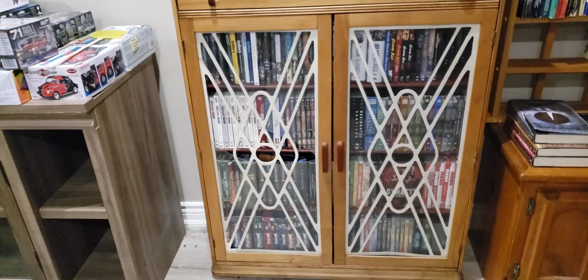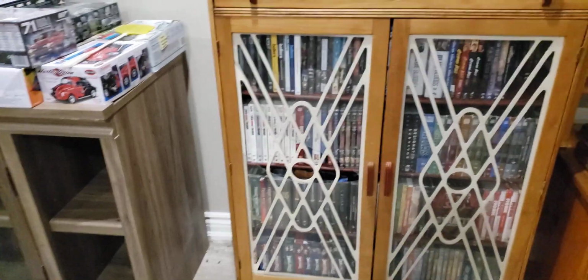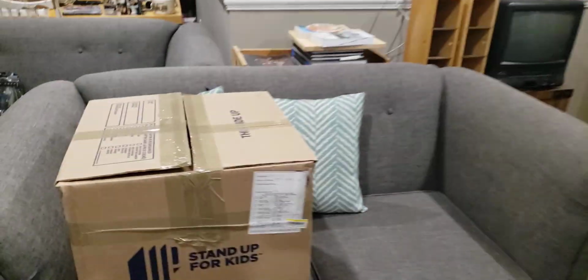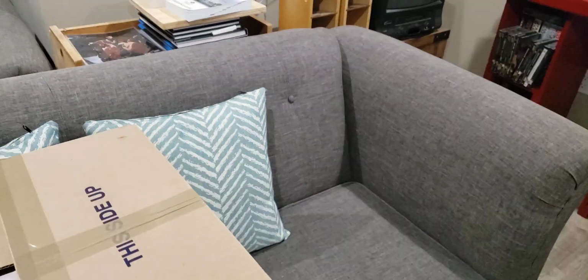There. And that's what the DVD cabinet looks like when it's closed. I first got this cabinet back in 2011 from my parents. Now, I had never seen it in their house before, but they gave it to me, and there you go. So now, really, all I have left is a box of action figures, mostly Star Wars, and some Hot Wheels, but I now have a solution for the Hot Wheels.